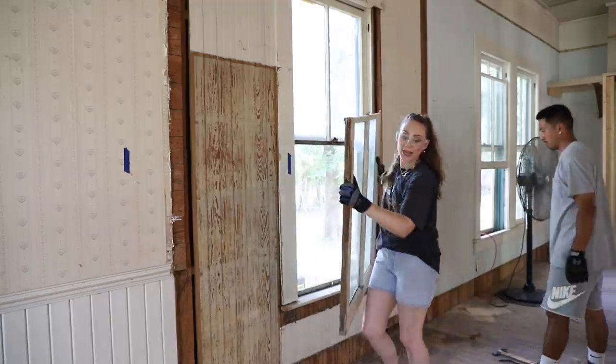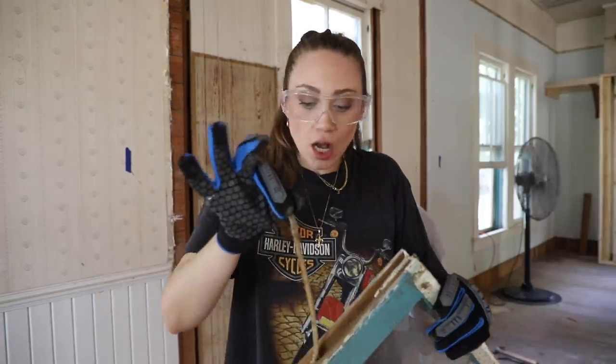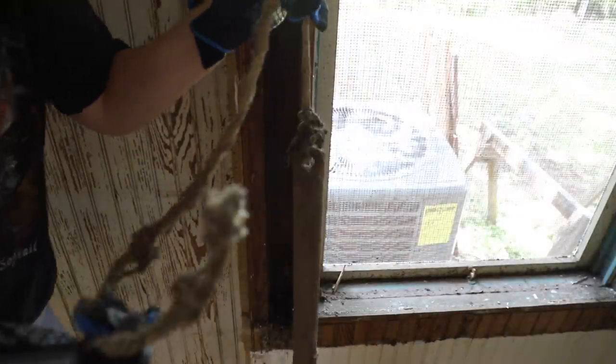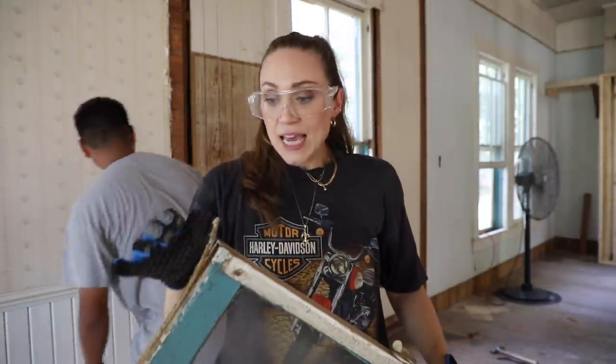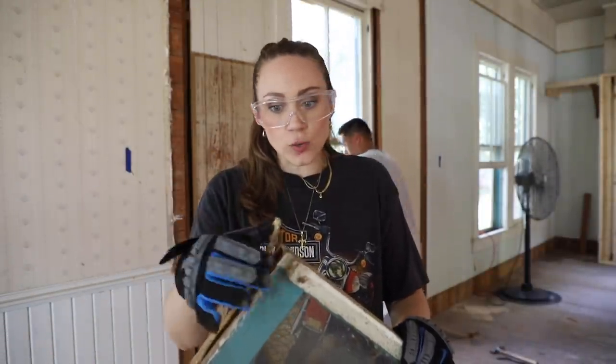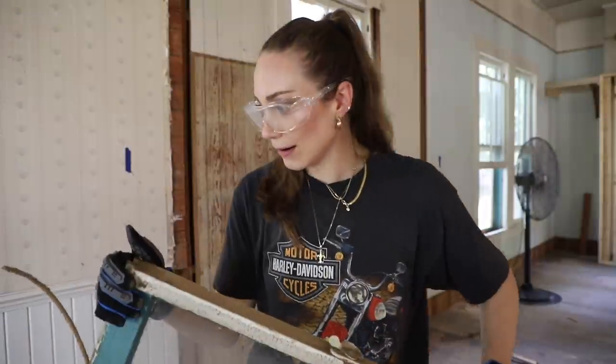See, this is why this window was not even attached anymore. See how this cotton rope that they had, I mean, obviously originally, that they used to string the weights on the paned windows? It's disintegrating. We want to replace it all throughout the house so that it lasts longer. So we're actually going to be replacing it with metal. We're going to lose the whole window right there.